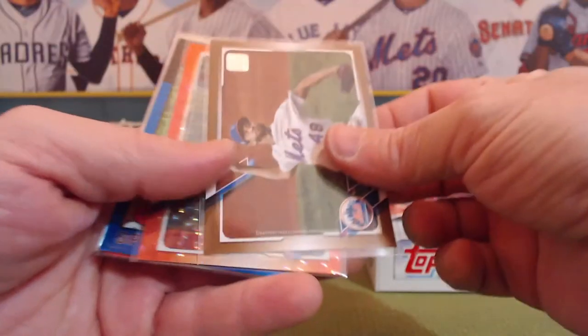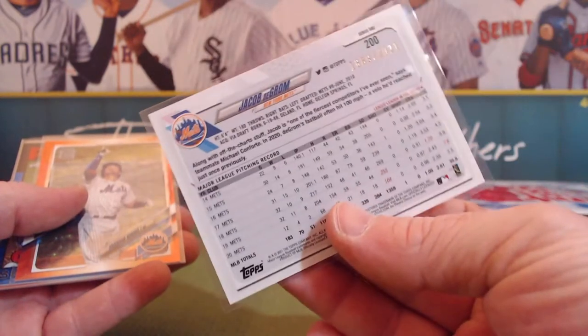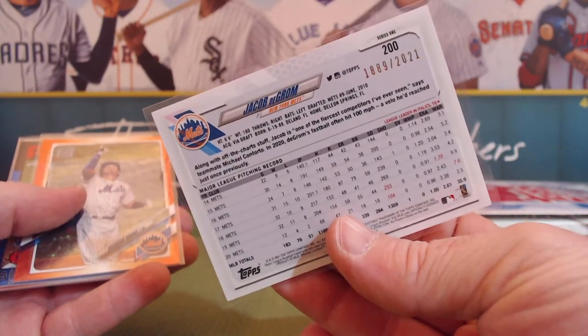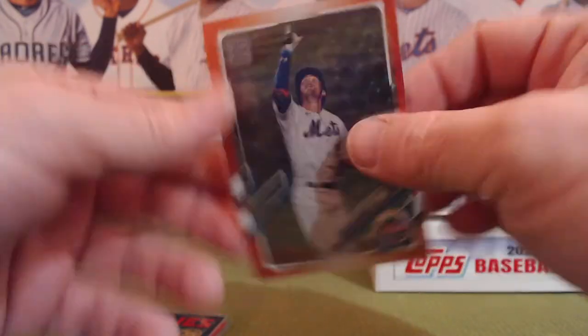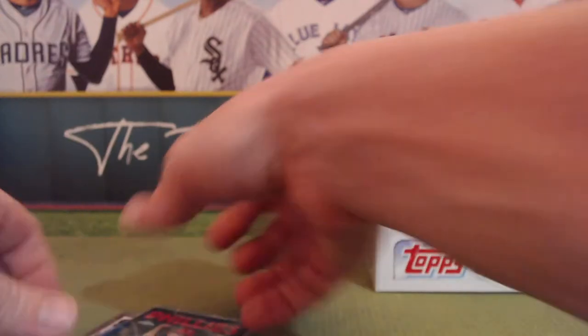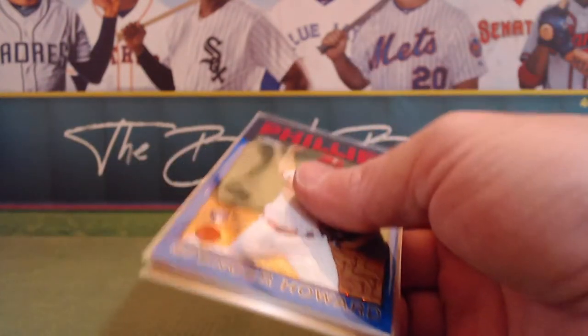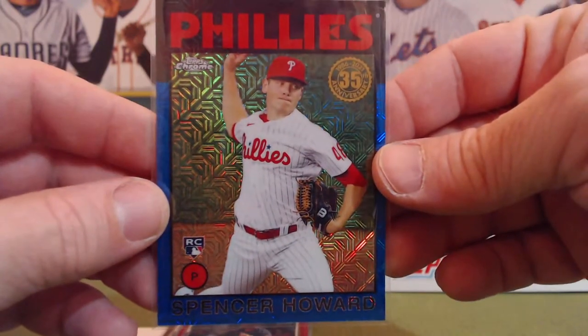All right, that means numbered and hits, guys. Finishing up strong here. Numbered gold out of 2021 for the Mets. That's Brad. That is 1889 of 2021. Another one of these water drop type. Brandon Nimmo for the Mets and Brad. 282 of 299.